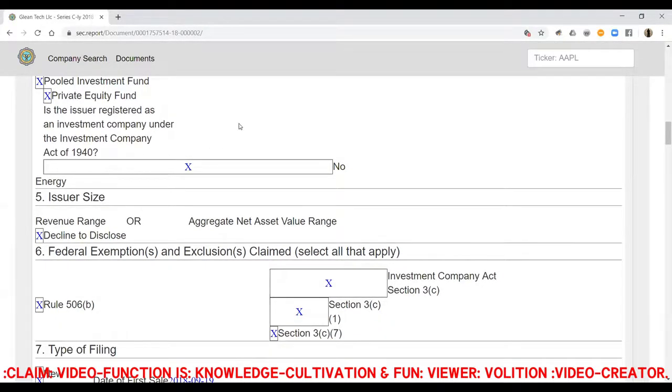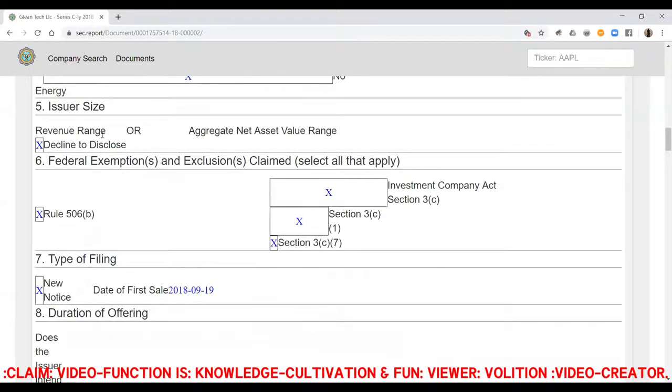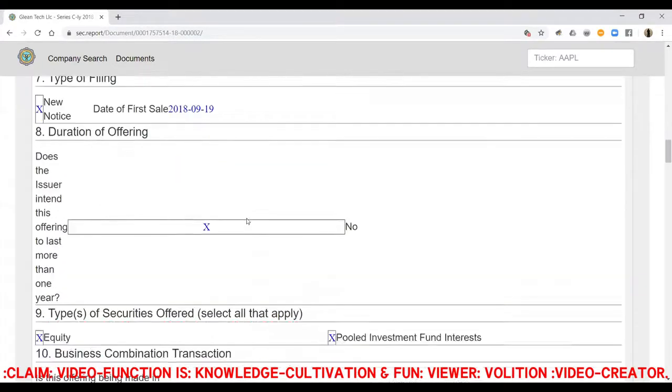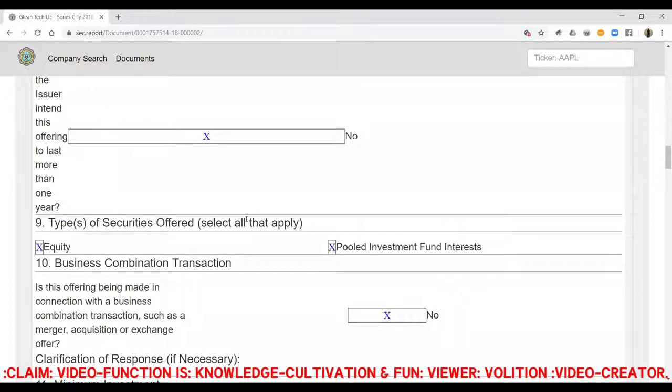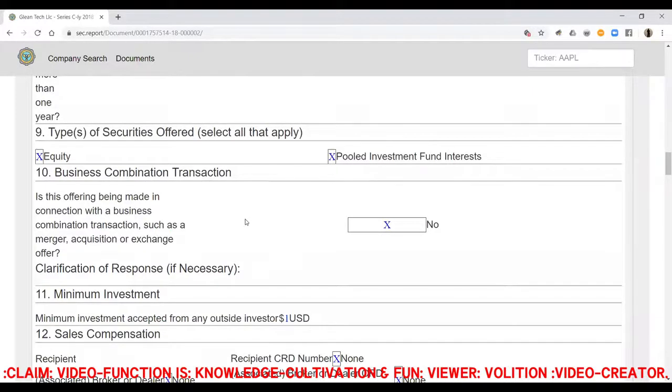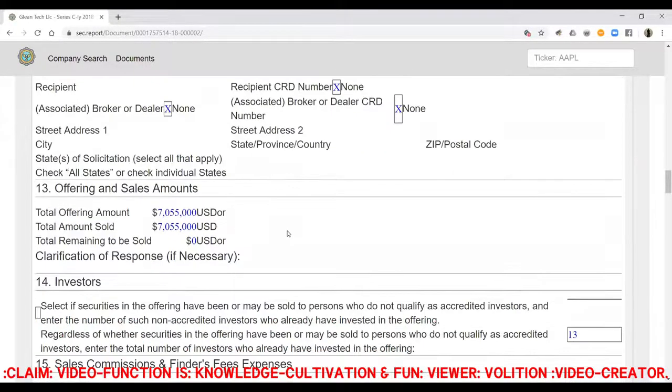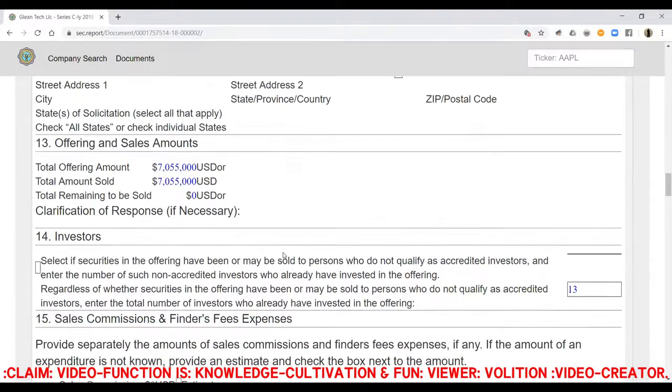Is the issuer registered as an investment company under the Investment Company Act of 1940? No. Issuer declines to disclose the revenue range, type of filing, new notice. Does the issuer intend this offering to last more than 1 year? Nope. Pooled investment fund interest. So total offering amount, $7,055,000 US dollars. Total amount sold, $7,055,000.